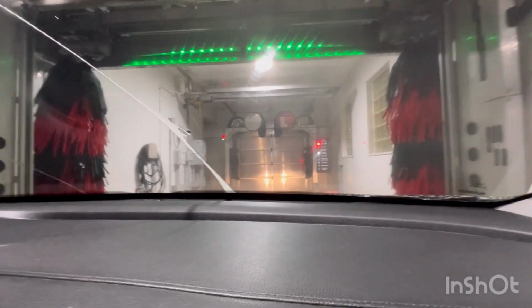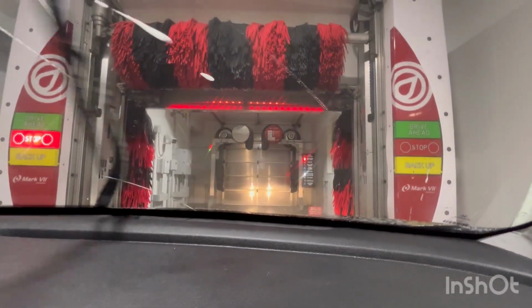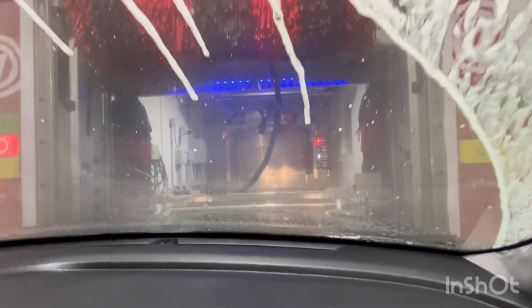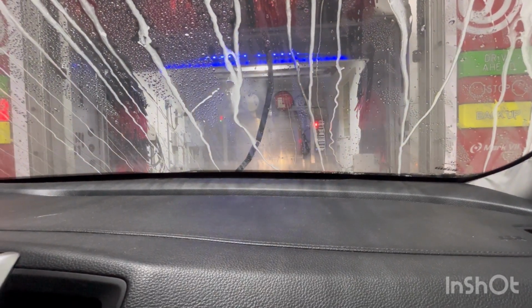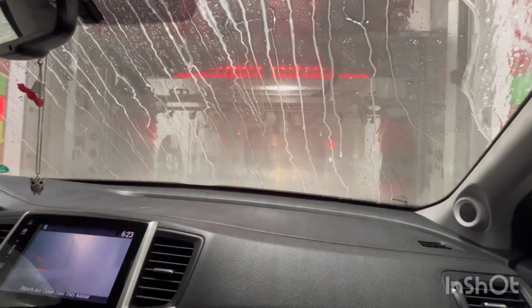Oh. Yep, here comes our side blaster. Nice. Wow, that was a powerful blaster. I like that. Okay, anyway. Here comes our high pressure wash. So far it looks like the high pressure wash is doing an amazing job.